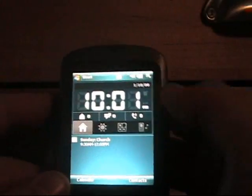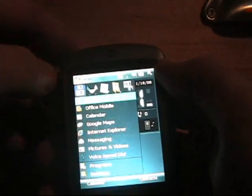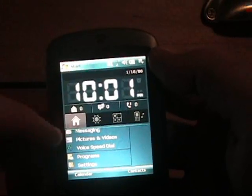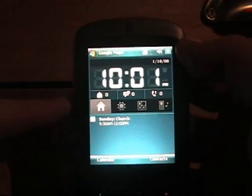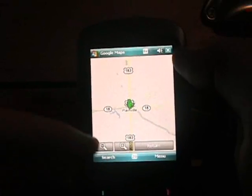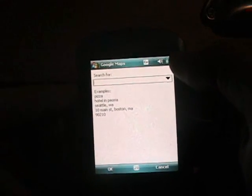So that's quite nice. You can bring up your applications like you kind of normally would expect to see with the start menu. So if I want to launch Google Maps, I of course could find myself right there inside of Google Maps, searching away.